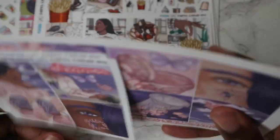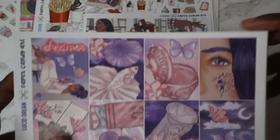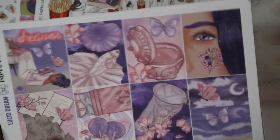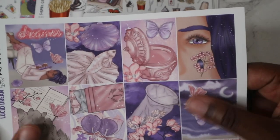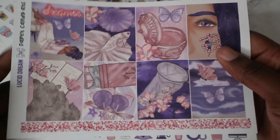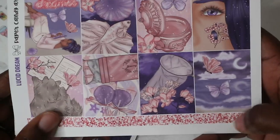This next shop is Paper Candy Art. So the first kit I got is called Lucid Dreams. I always get premium matte paper with Paper Candy Art. I really love the aesthetics of this kit. I had no real reason for getting it other than I just really like the aesthetic and the vibes it was giving me, and the colours and stuff.